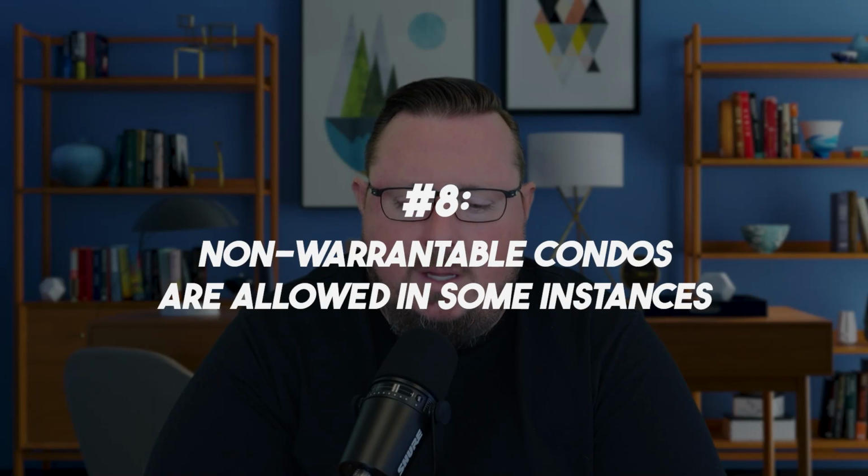Non-warrantable condos are allowed in some instances. What we're looking for in those instances is if it has pretty good equity and it's going to cash flow, then non-warrantable condos are considered. Now, this is a big one because Fannie Mae and Freddie Mac, the aggregators that do forward mortgages, do not like to have non-warrantable condos. A non-warrantable condo just means it's really hard to finance because it has litigation pending on it.